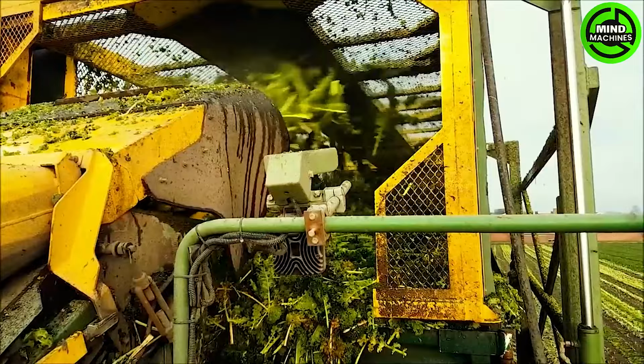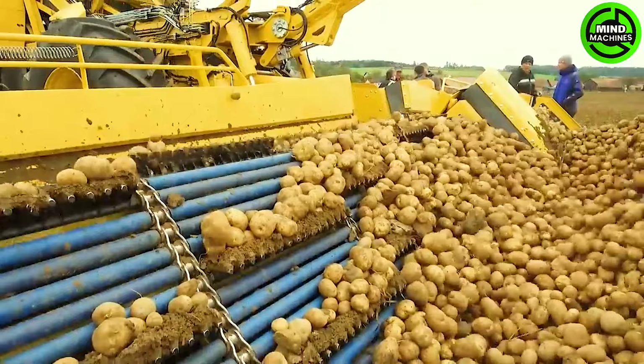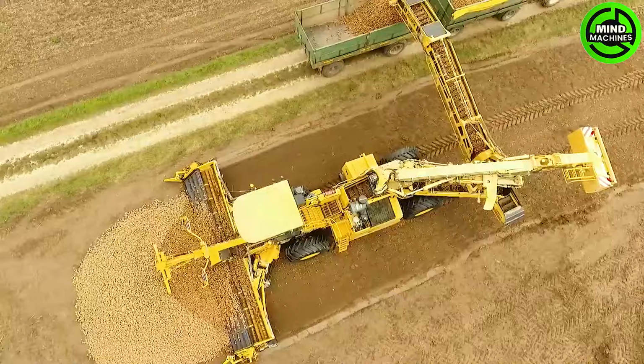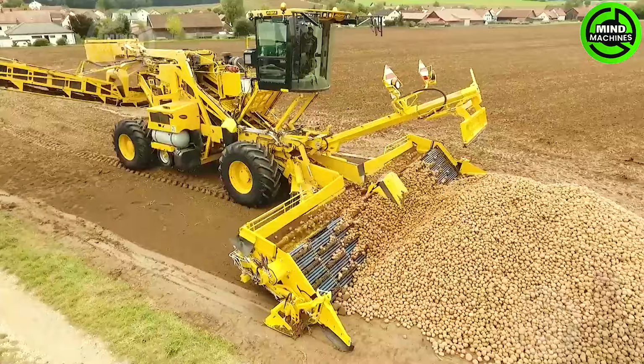The prototype showcases a precision loading mechanism crafted to delicately gather and elevate starch potatoes. This method ensures the potatoes' integrity is upheld, preserving their quality for subsequent processing in the starch production chain.